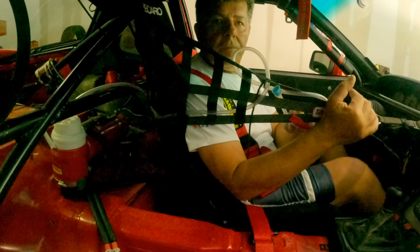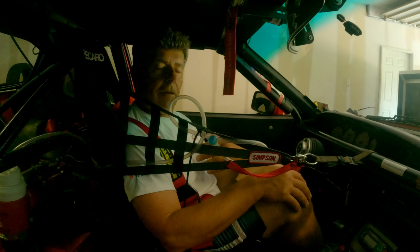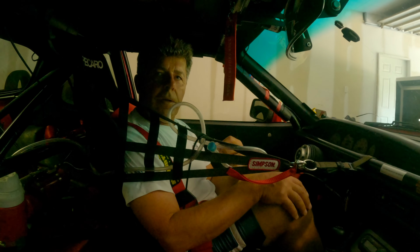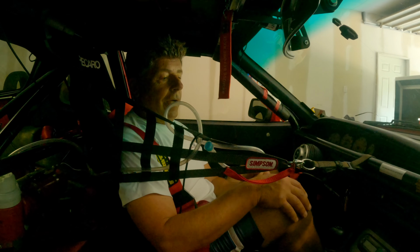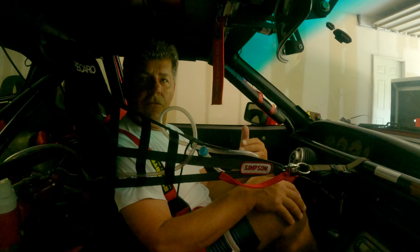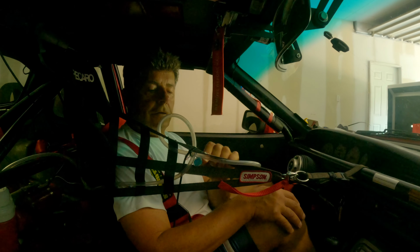So why would we want a cool shirt? What are some of the advantages? It's obviously very important to keep your core temperature at a level where you're able to perform at optimum level. You don't want to get too hot. And also, if you get too hot, you can get a heat stroke and pass out. So a comfortable driver is going to be able to operate at a higher level of performance, be smoother, and therefore faster.